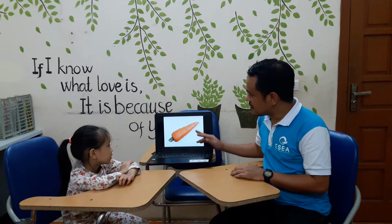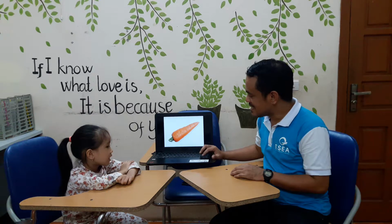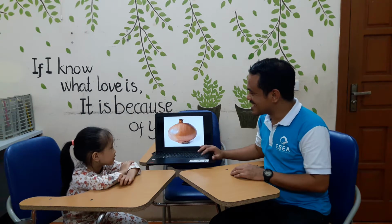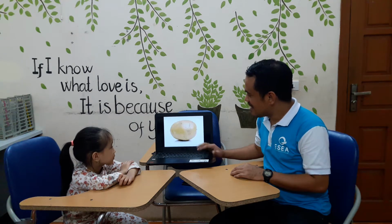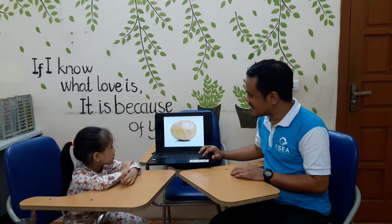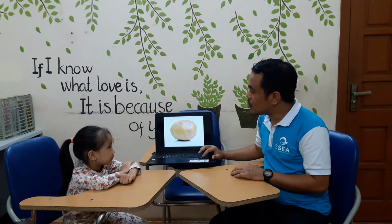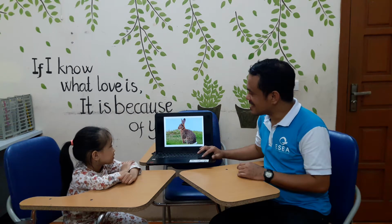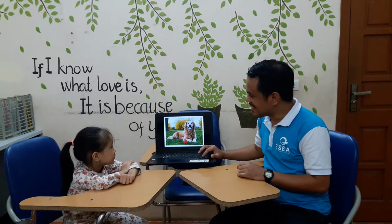And what is this? This is a carrot. Carrot. Very good. What's this? This is onion. Onion. What's this? This is potato. Very good. What's this? This is a rabbit. Rabbit. What's this? This is a dog. This is a dog.